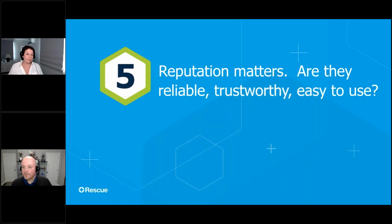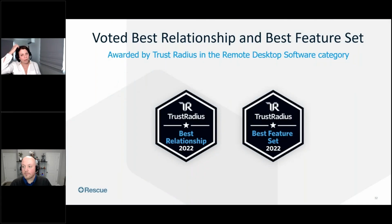Okay. So number 5 in evaluating remote support tools today is thinking about the reputation of the vendor you're working with. Are they reliable, trustworthy, easy to do business with? My recommendation here is simply that you do your homework. There are plenty of third-party review sites. You can ask for references. Just really understanding it's partly about the functionality of the product, but it's also largely about the relationship with the provider.